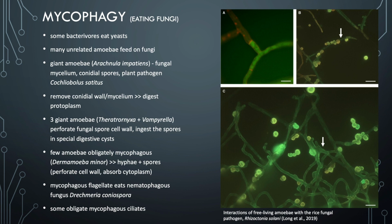Few amoebae are actually obligately mycophagous. That means that they can only survive on fungi and nothing else. They will not be able to survive consuming bacteria or other protozoa. So an example is Dermamoeba minor, which consumes hyphae and spores by perforating the cell wall and absorbing the cytoplasm.